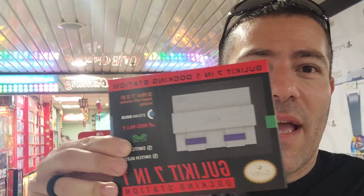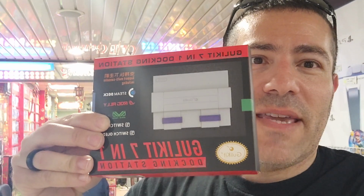But I did grab a Gilly Kit 7-in-1 docking station. This will be for my Nintendo Switch and for my, what's the other thing I'm trying to think of? It's my Steam Deck. So my Steam Deck and my Nintendo Switch, I'm going to bring this home with me. So I call that a success for this trip, even though I didn't grab any games.